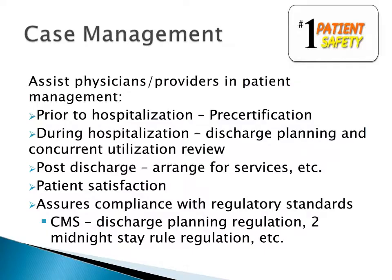Case management assists the physicians and providers in patient management. For instance, prior to hospitalization, we do assist with pre-certification. During hospitalization, case management will help with discharge planning and concurrent utilization review. Following discharge, we again arrange for services as necessary based on the patient's needs.